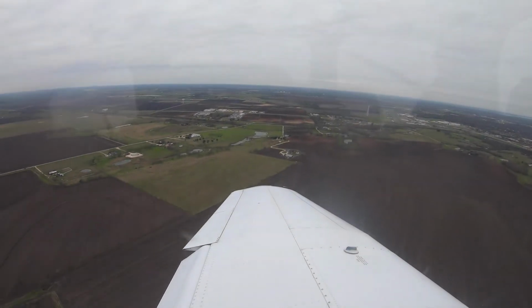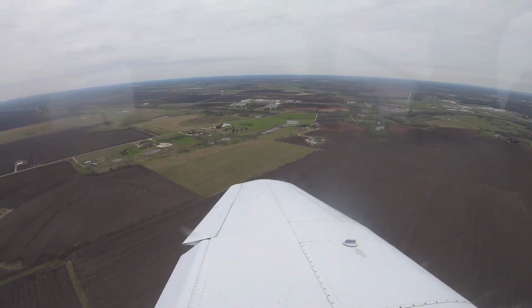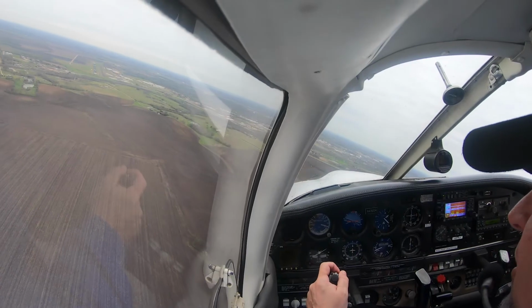Taylor traffic, Archer 43954, turning final, runway 35, touch and goes, Taylor traffic.